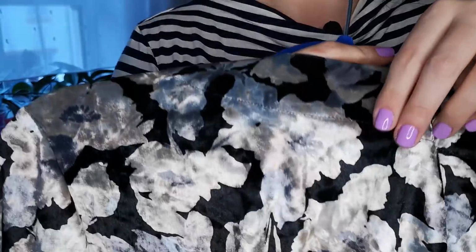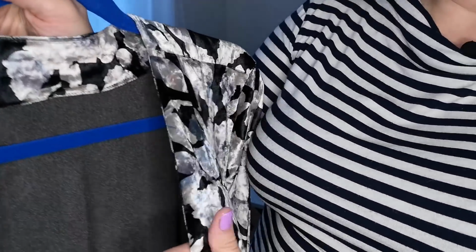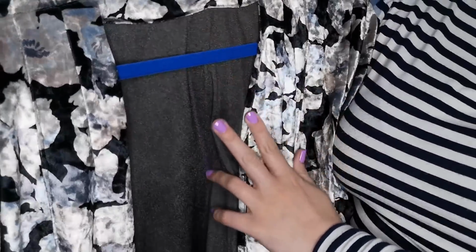It sews like a dream, honestly. I think I have a couple more cuts of similar quality fabric. I can't wait to sew with it again. As a jacket, it's a cute jacket. I do like it, but as a dress, definitely not.